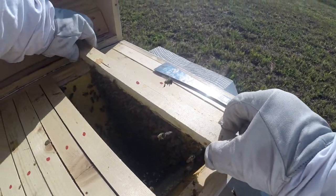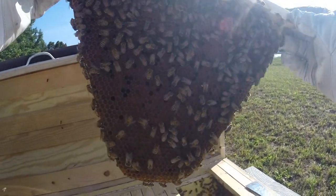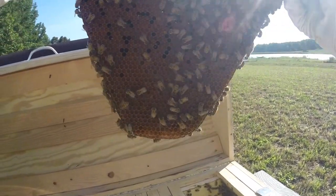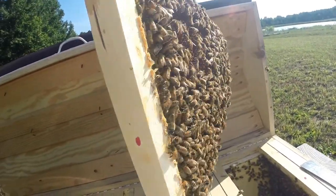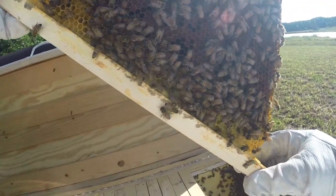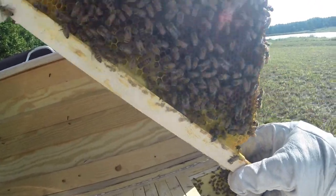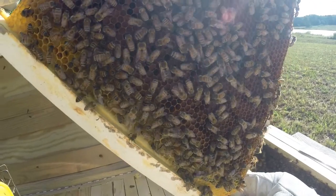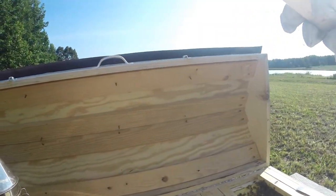So I found the queen, which makes me happy. That is heavy. That is full of bee bread, I guess is what I've heard somebody call it. Oh, gosh, I almost dropped it. I guess that's pollen and nectar and everything mixed together, and they just stuff it in there. That's all there is on that bar. That's the third bar, and it's just completely packed with bee bread.